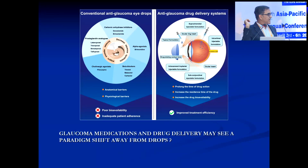So you have to understand that we are making a paradigm shift in the way we are delivering drugs to the eye. The choice of drugs which you are giving to the patient, preservative-free combinations, and drug delivery systems are also changing. So would we shift away from glaucoma drops? We have to wait and see.